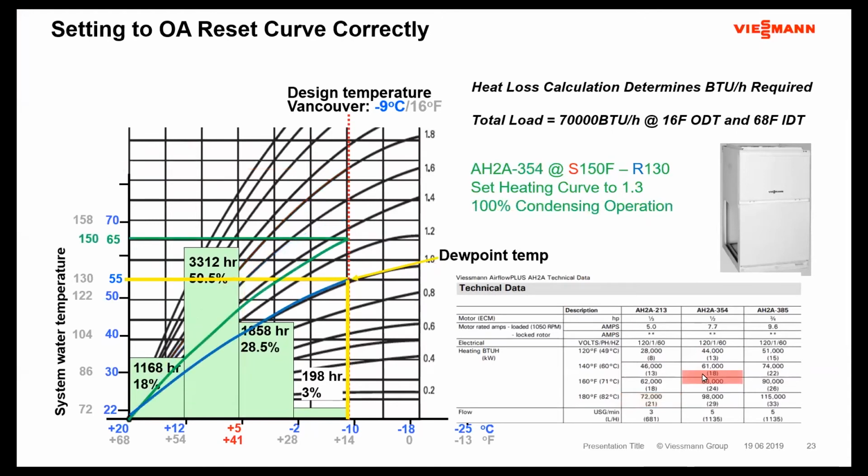Whereas if we selected the next size up air handler here, now we can start to reduce the supply temperature from 180 down to somewhere around 150 degrees, and get the same amount of BTUs out of the fan coil. But now you see that we actually are condensing right off the bat. So we're dropping that return temperature down below the dew point here, right at our design temperature. So instead of condensing with about 70% of the heating season left to go, we are at 100% here.